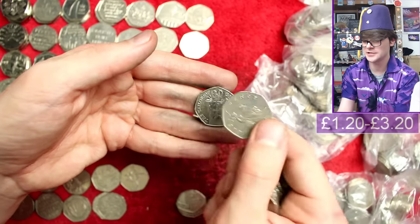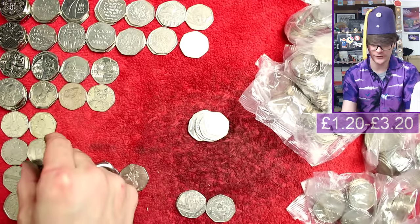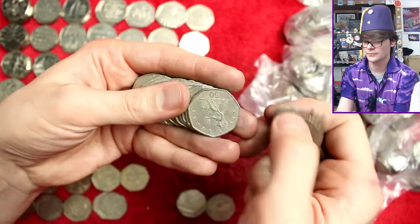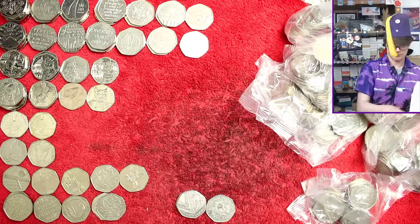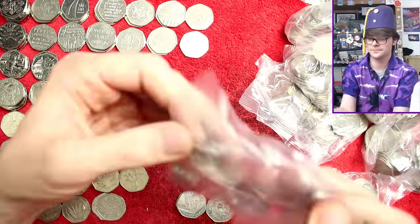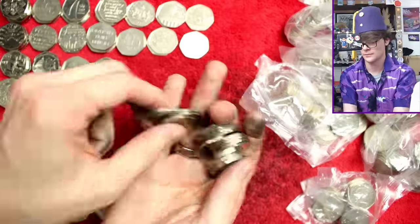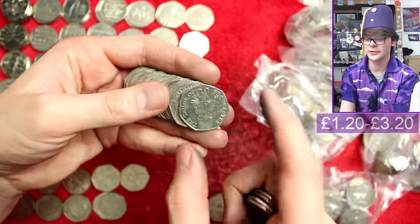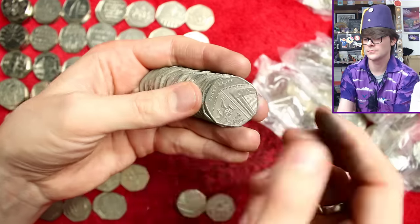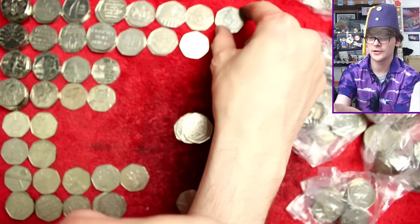Oh, there we go. For the 2018 Beatrix Potter, Tailor of Gloucester, enunciate, Christopher, enunciate. We are halfway to the completion of the 2018 set now. Oh, another Tailor of Gloucester. Well, there's our first Sherlock Holmes. Stunning design, but a fairly common coin.